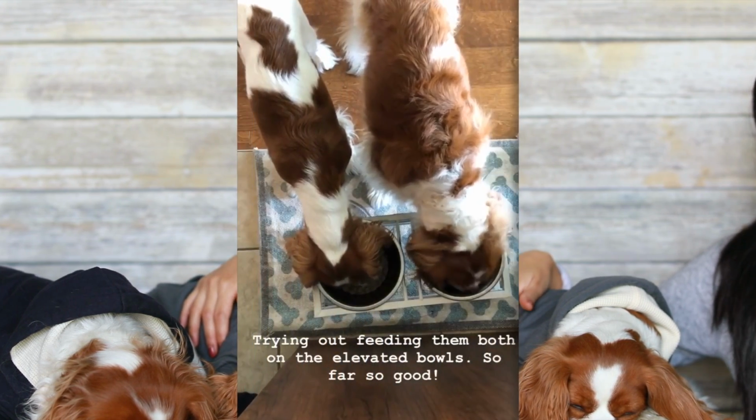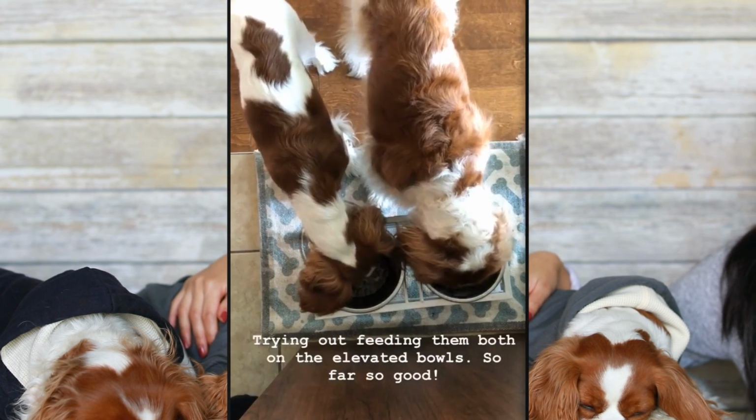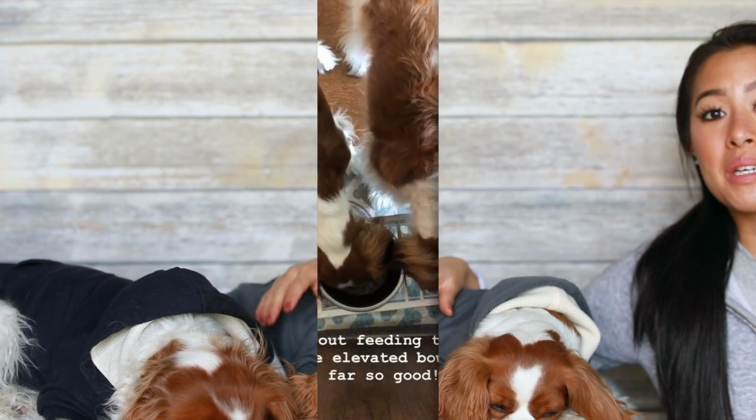So we found that the eating schedule that works best for both of them is to have 3 meals a day, and then late at night, right before bed, we're gonna give Milton a little bit of food, and just to be fair, we're gonna give Herky a bit as well.